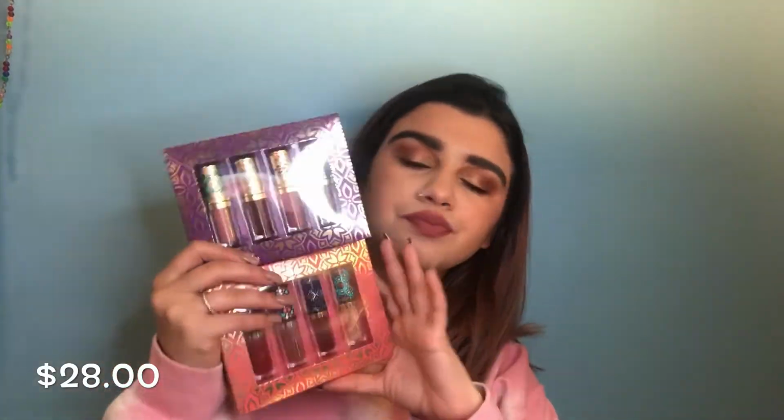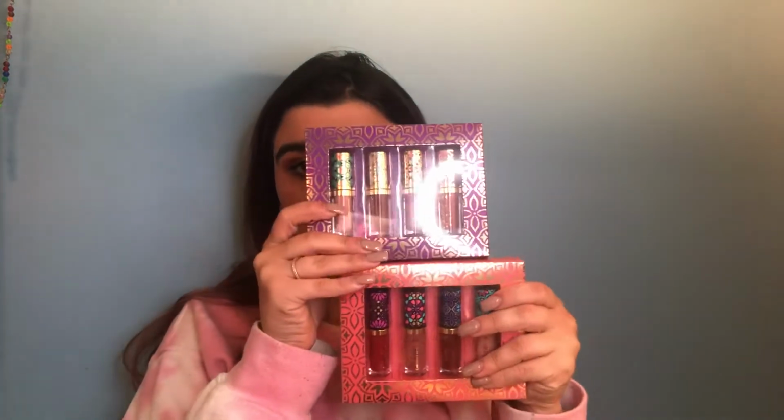So I do have these two lippies right here. They're mini lippies. They come in a bundle. These are matte, and these are glosses. And as you see, there are all brown shades, all red shades, and I haven't really used them yet, so I wouldn't know whether to go buy it or not. But they look nice.